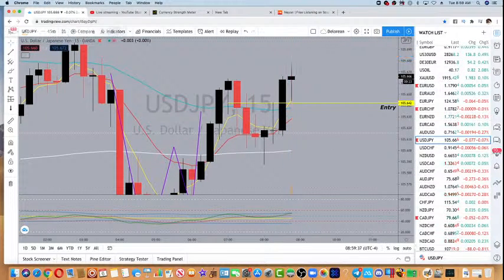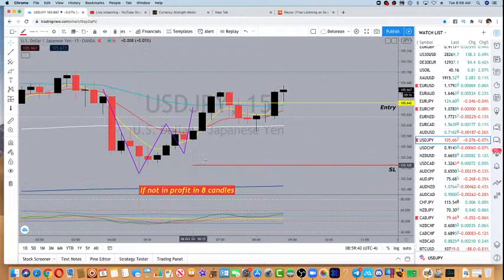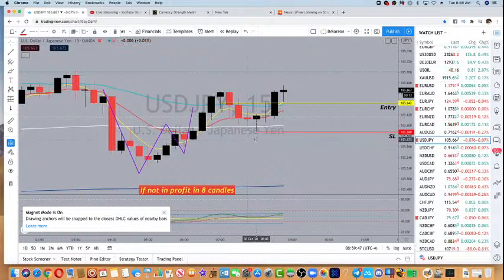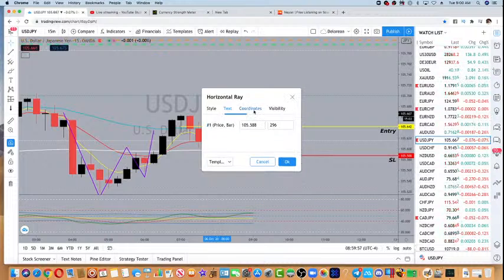But the cool thing is, since this created a D-low, we can get rid of that too. My stop loss was here, now move it up here. Get rid of that. We're in profit, so we're gonna stay in this trade. We go to 68.